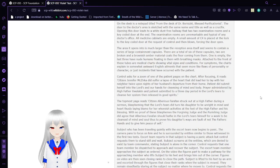A small amount of explosive is placed at the keycode door at the request of control, and the door is forced open. The area it opens into is much larger than the reception area and seems to contain a series of large container capsules.